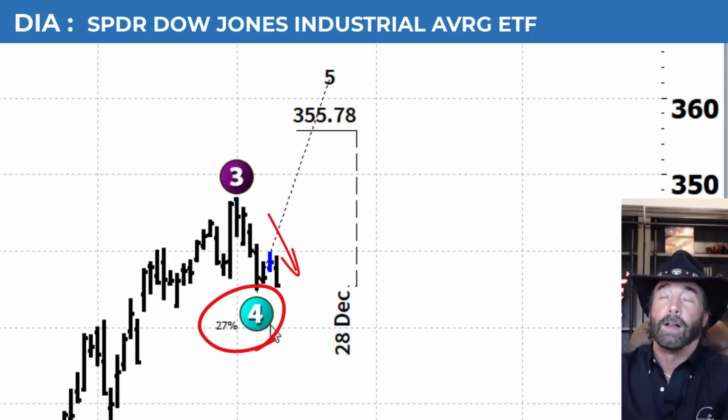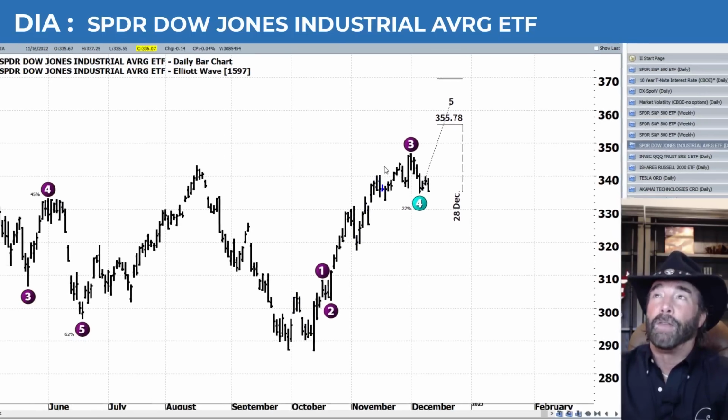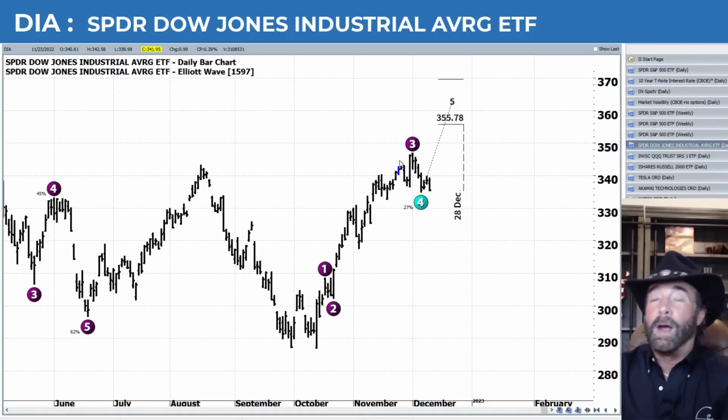If you read the works of Elliott himself, he didn't really count that as much of a correction. So could we go lower? We could come down to that 38.2% level on the daily chart. But notice that we are in a labeled wave 5 pattern to the upside, currently in the wave 4, following a really nice move out of the wave 3.